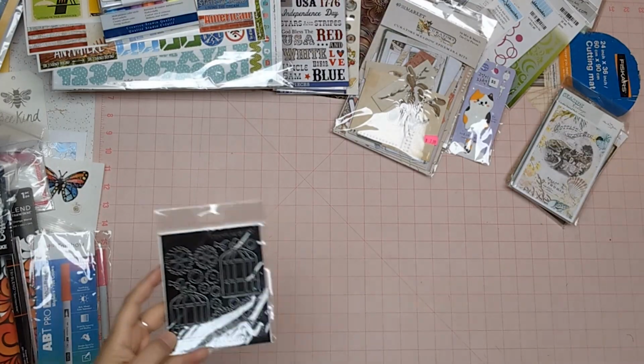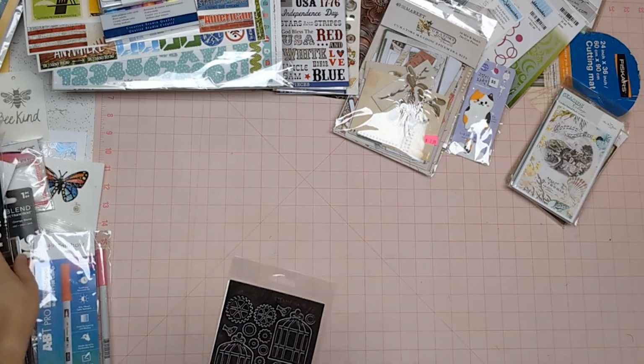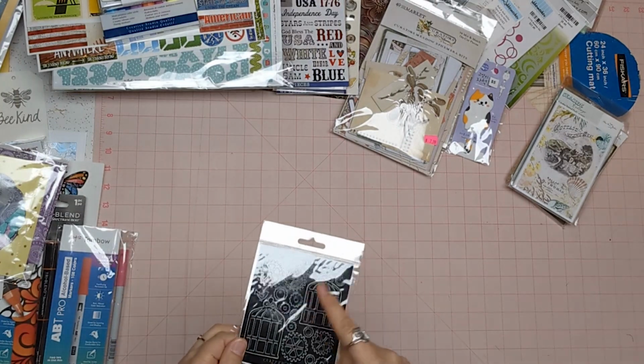A lot of these places during the Make and Take extravaganza, if you filled out a little card with your email address or whatever and turned it in, they gave you something for free. So these are from those guys that did the vinyl. So I chose the bird cages and gears.